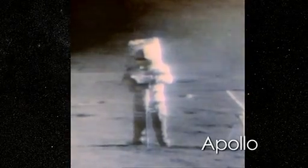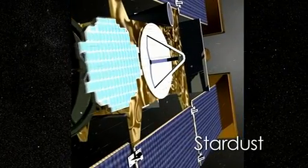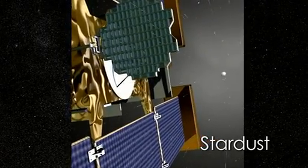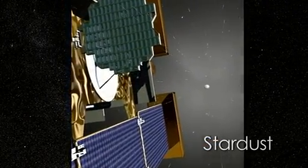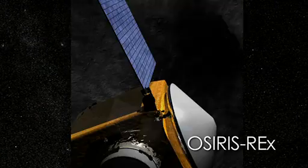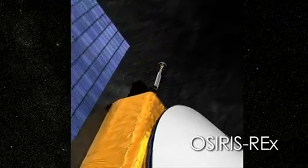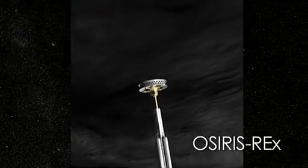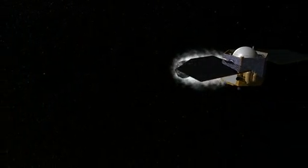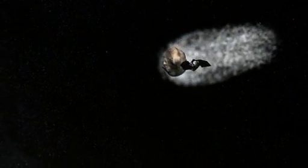Astronauts on the Apollo program traveled to our moon, bringing back over 800 pounds of moon rock. Stardust was an unmanned mission that collected samples from the coma of Comet Wild-2 before returning them to Earth for in-depth scientific study. OSIRIS-REx is the most recently funded sample return mission that will launch in 2016 and return surface samples from an asteroid in 2023. The Comet Nucleus Sample Return mission will collect subsurface samples from a comet and return them to Earth.